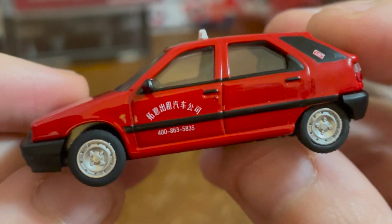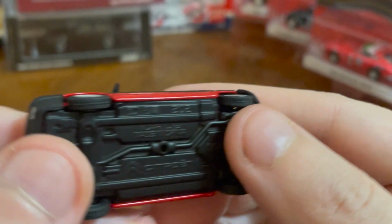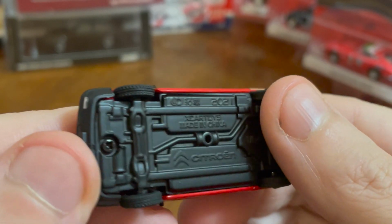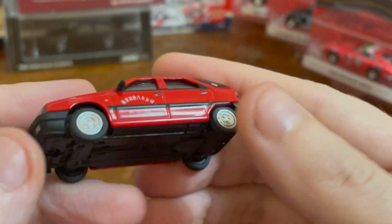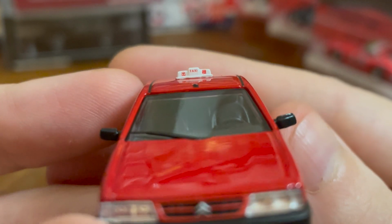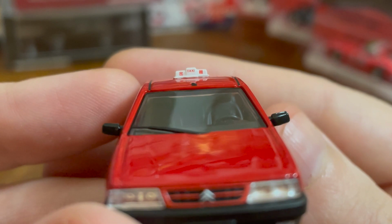Wow, okay. So, A, this feels more substantial. B, it's got rubber tires. The details are even more precise and small.